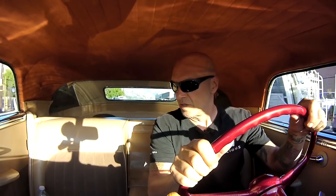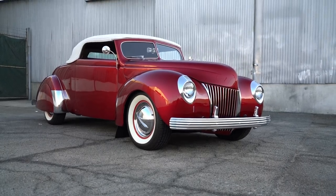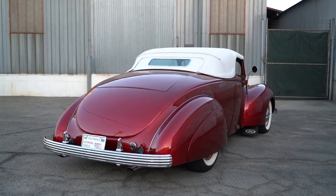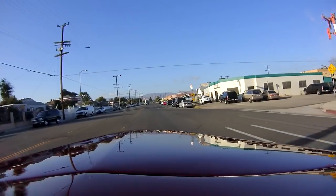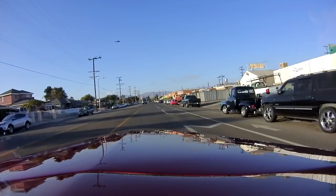Here we go for a cruise in Nino's just incredibly beautiful 39 Ford. And I'll tell you up front, this car I didn't even ask the dollar amount on. You guys know I'm always interested in that. Nino bought this car as is, has done nothing but replace the tires and the shocks on here. Otherwise, he just drives it and enjoys it.